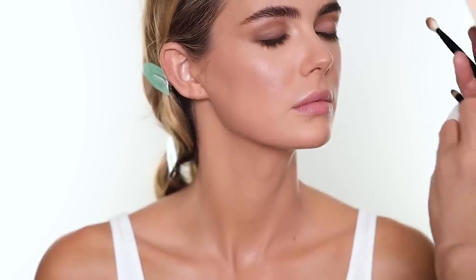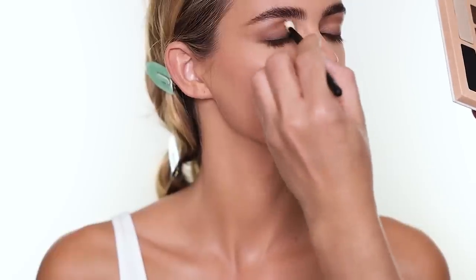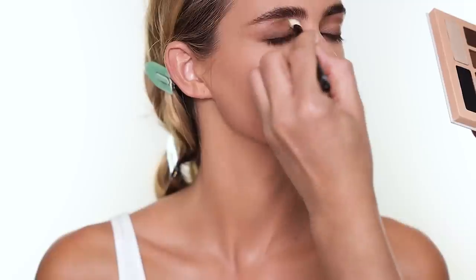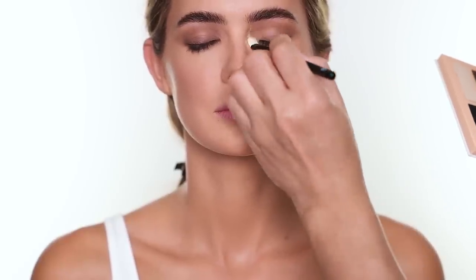And then what you're gonna do is the same brush earlier, you use this to really blend the edge out so it doesn't look too defined on the line. You see what I'm doing, just back and forth. And same in this way, you just blend back and forth. Outward and upward.